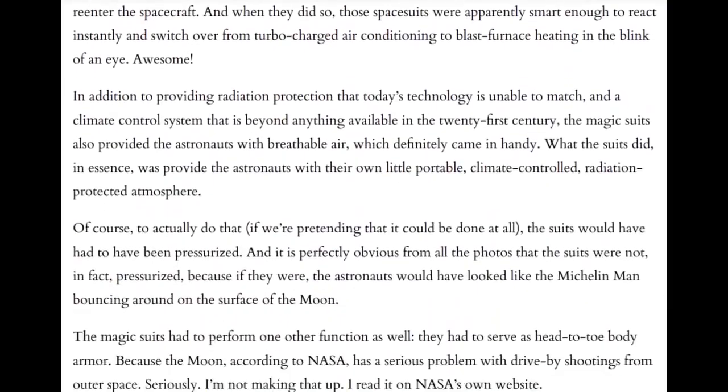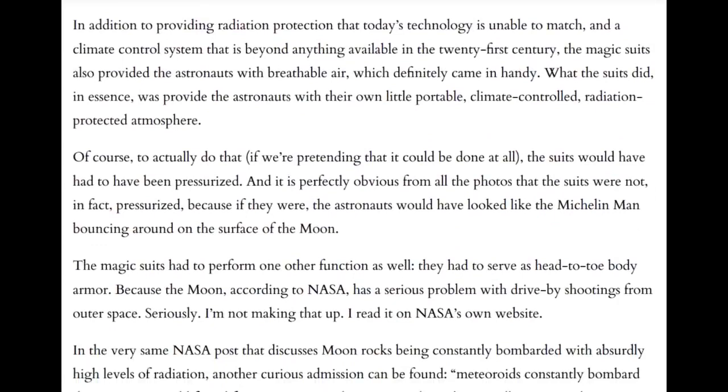In addition to providing radiation protection that today's technology is unable to match, and a climate control system that is beyond anything available in the 21st century, the magic suits also provided astronauts with breathable air, which definitely came in handy. What the suits did, in essence, was provide the astronauts with their own little portable, climate-controlled, radiation-protected atmosphere. Of course, to actually do that, if we're pretending that it could be done at all, the suits would have had to have been pressurized. And it is perfectly obvious from all of the photos that the suits were not, in fact, pressurized. Because if they were, the astronauts would have looked like the Michelin Man bouncing around on the surface of the moon.